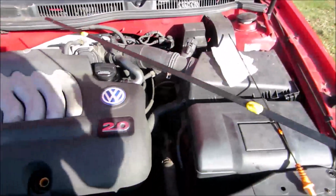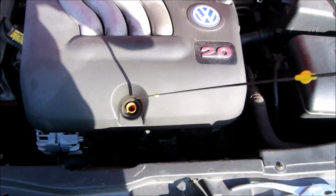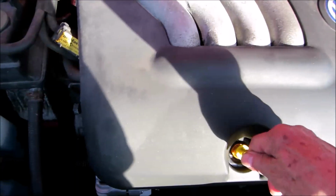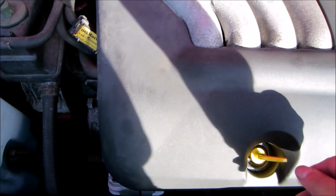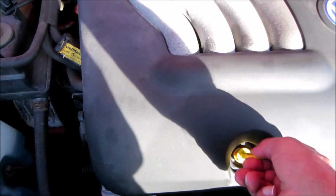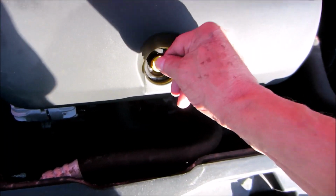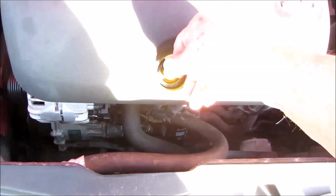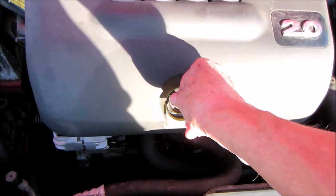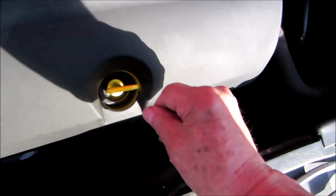Now this is the official VW dipstick, but for this vehicle identification number, let's see how it fits. Wow, it is very loose. It's so loose, this is so loose it's preposterous. I don't know that I would trust this in here. Wow, that's awful.